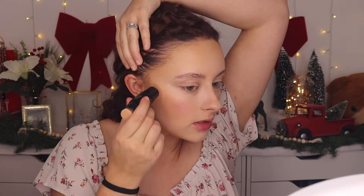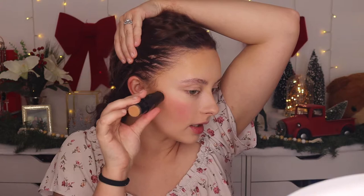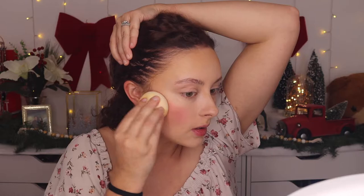Hopefully it blends out. All right, I'm already saying that this brush is not giving. It's super dry and it's not moving the product at all. So I'm gonna use a sponge. I feel like the sponge made the product disappear. I'm confused.